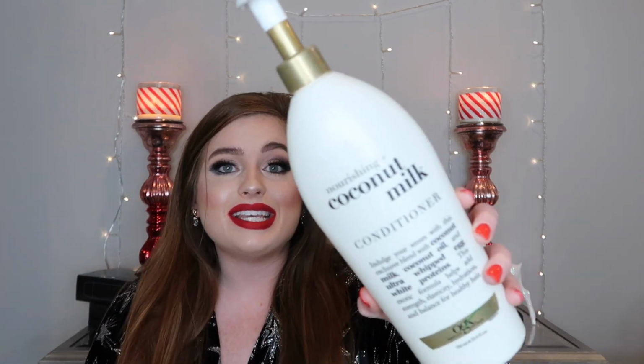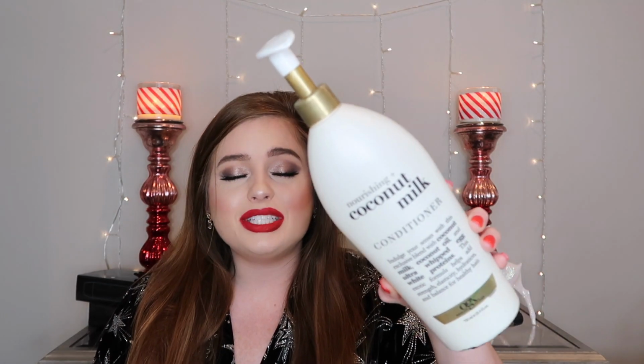So after I shampoo twice, I will use my conditioner, and this is the conditioner I use. I love this conditioner. This is the same brand, the Nourishing Coconut Milk, but the trick to not get oily hair is to just put it on the ends of your hair, because the ends of my hair are more dead because it's so long. So I just condition the ends of my hair, and while I wash my body and face, I'll let it sit and then I wash it out.